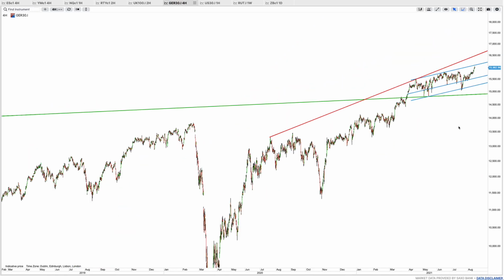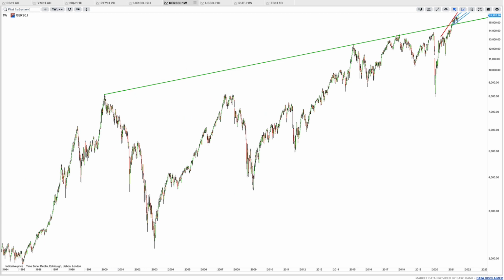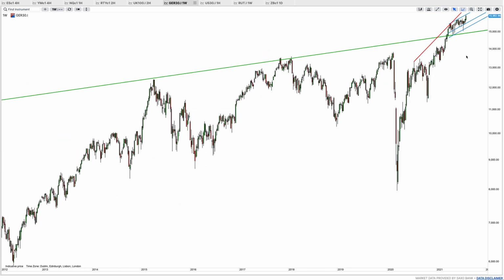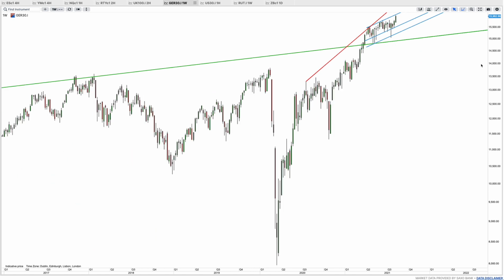DAX had consolidated as well for a long time after this green very long-term resistance break. You can see here 1, 2, 3, 4, and then finally it was broken this year. So this is from 2000. So 20-year resistance. When it breaks and backtest holds, then the only way is up.